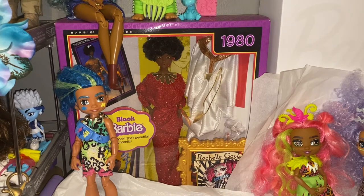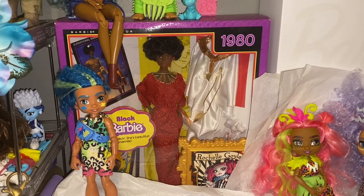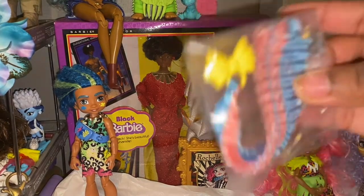She's a little harder to get out than Rockelle, as far as her hair and stuff. They want to make sure she didn't get too crazy in the packaging, which I can understand. So, I'm not going to show the doll just yet. I'm kind of going to go backwards from what I did with Rockelle. So let's look at this.